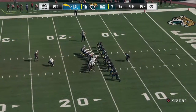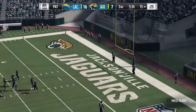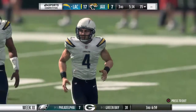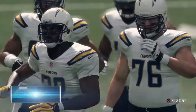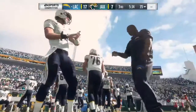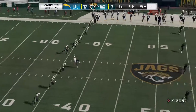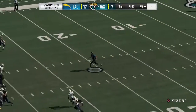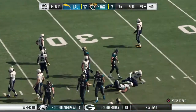Point after here coming up. It's good to make it 17-7. A 10-play drive that time, and it winds up with a touchdown for Los Angeles. The kickoff unit is out on the field, and they will send this one away. This fielded at the 2, and a good return as he'll be stopped just shy of the 30-yard line.